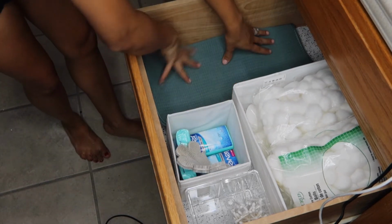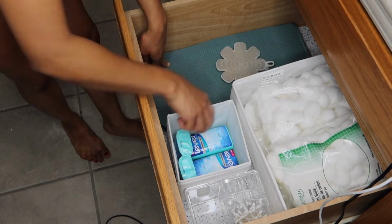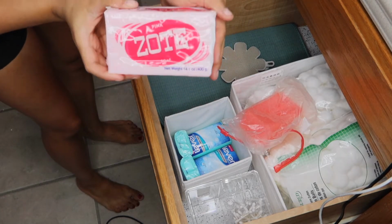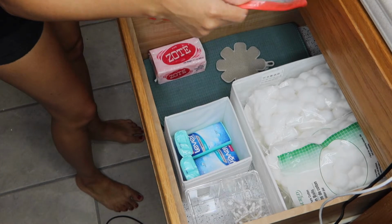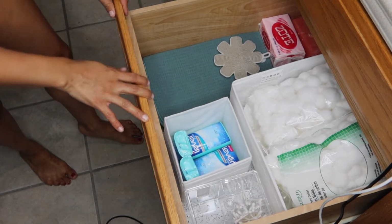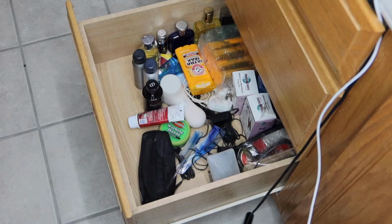I still have a lot of space on the side, so I put my drying mat there. I use this drying mat and the silicone sponge along with the Zote soap. This is my favorite soap to clean my makeup brushes, so I really like how that drawer came out. It's nice and organized now.